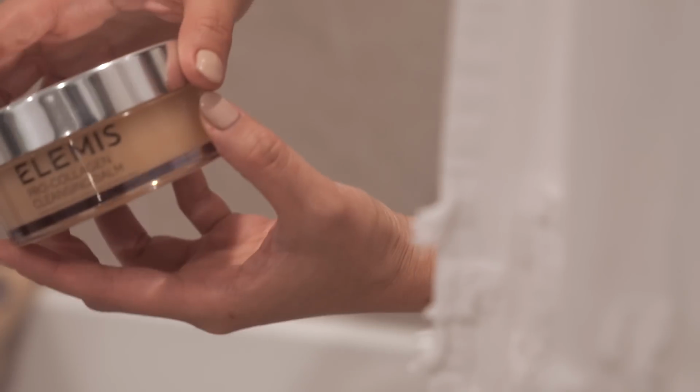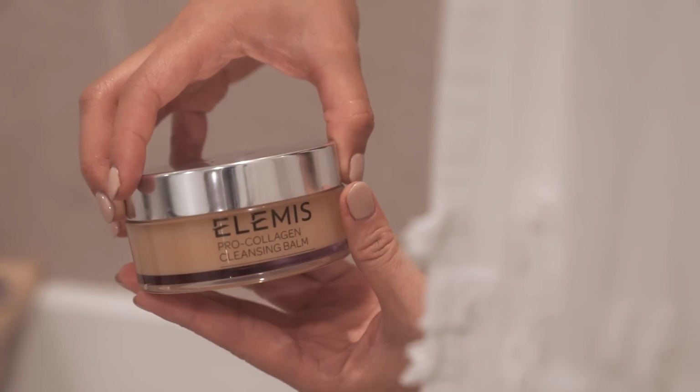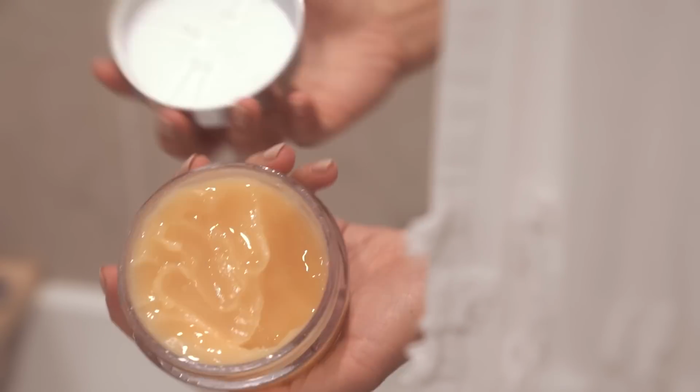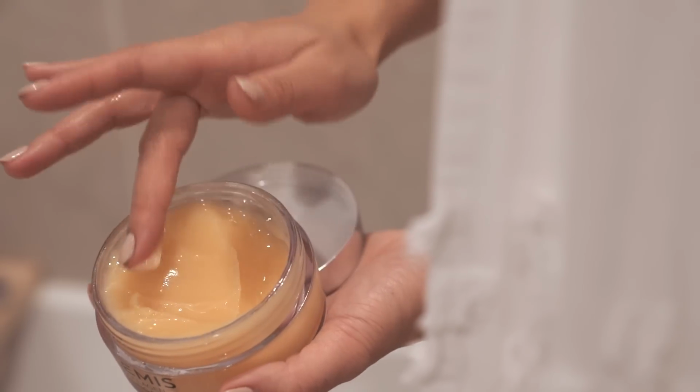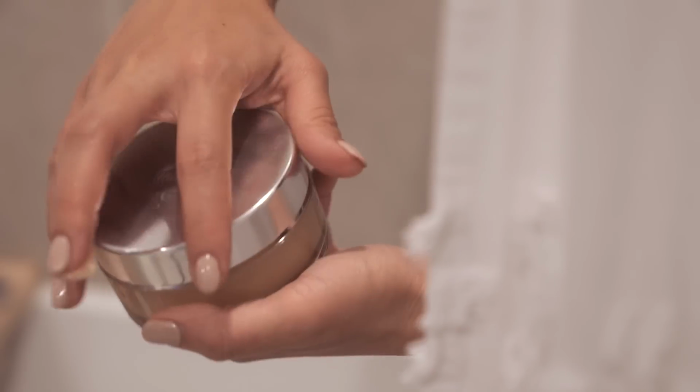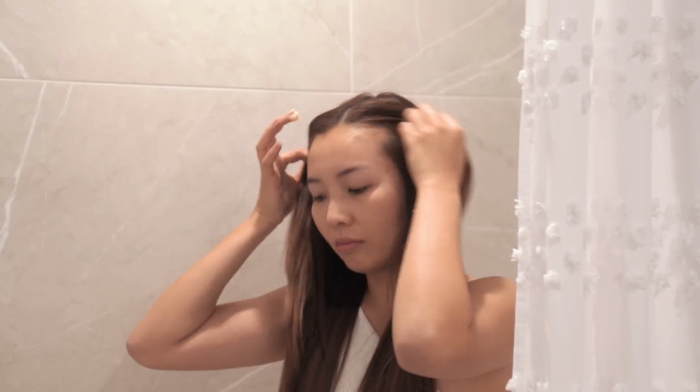The first thing I do when I get in the shower is swipe a dollop of the Elemis Pro Collagen Cleansing Balm. I first heard of this from Michelle Phan's skincare video. I gave it a try and I really liked how it gently melts my makeup off. After rinsing, it doesn't leave an oily residue at all.